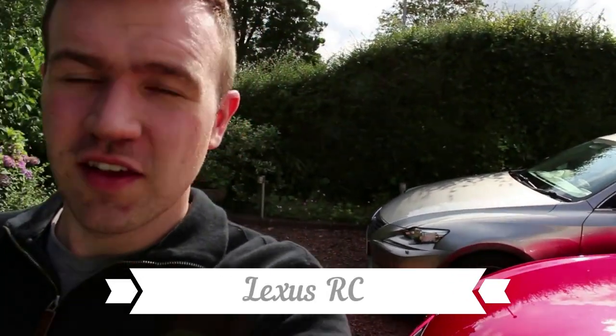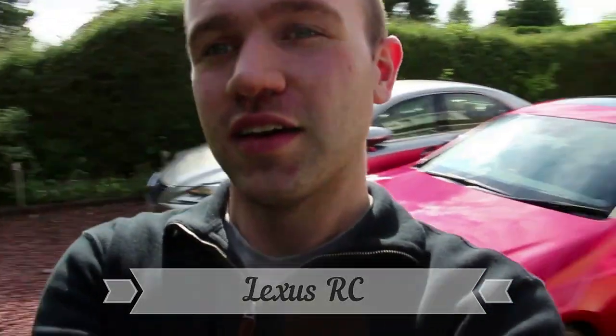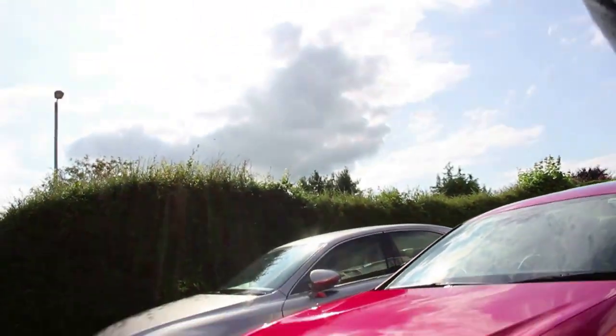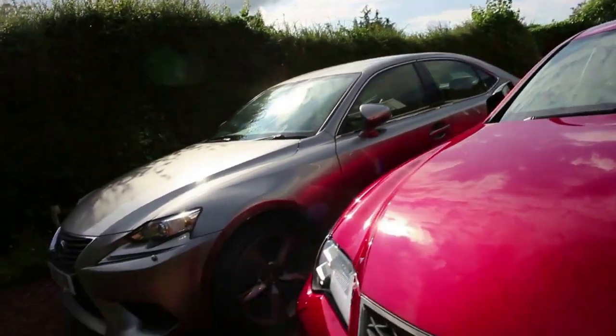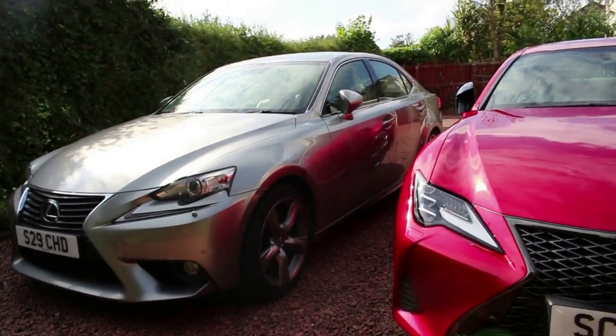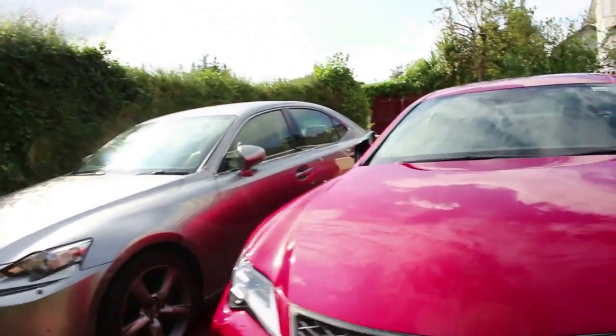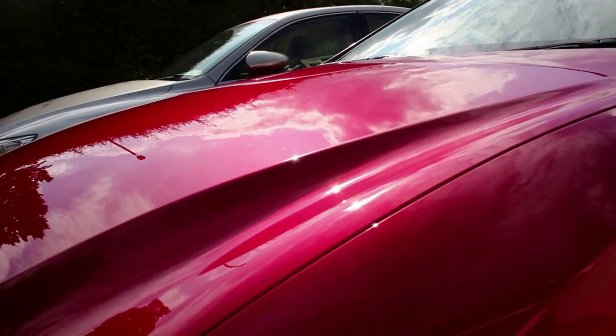So I literally just picked this RC up about 5 minutes ago, so I thought I'd give you guys a quick first look. The sun's out, the sun is shining. It helps pop in this blue paint. It helps go with the Sonic Titanium silver, and the sun helps the colour pop out. And this red is really something special, if you can hopefully see that on camera.